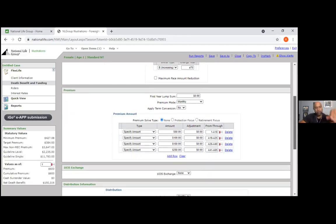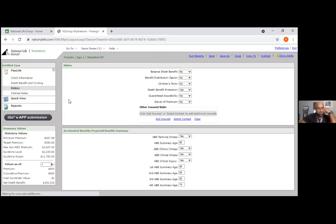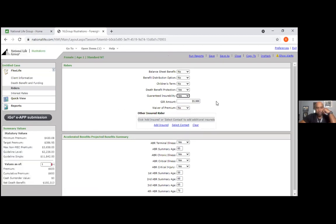Okay, now let's go to riders. You see the guaranteed insurability rider? It's there, you go, right there. Click yes. Say GIR amount. Let's put 75,000. It's usually between $25,000 to $75,000 amounts. Let's see if it lets you.